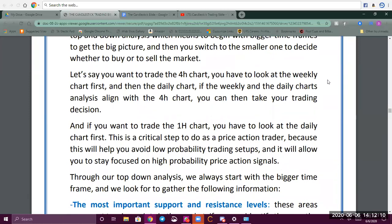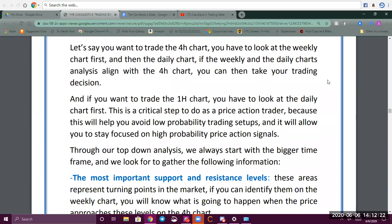This is a critical step to do as a price action trader because this will help you avoid low probability trading setups and will allow you to stay focused on high probability price action signals. Through our top-down analysis, we will always start with a bigger time frame and we will look to gather the following information. What's pissing me off a little bit is I don't see anything about the 15-minute. You're telling me to start on the 1 hour. This is what I mean by you can do whatever the fuck you want.